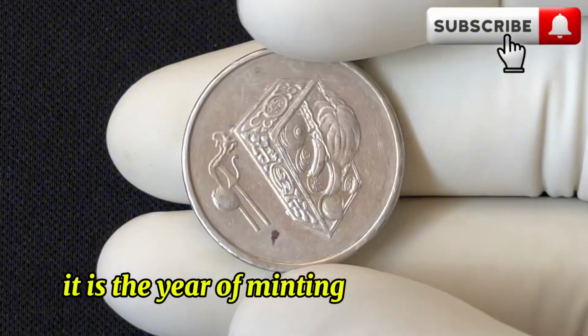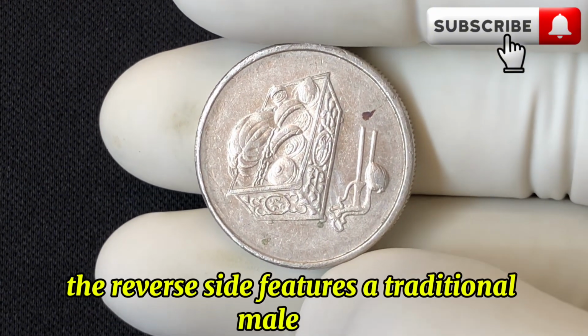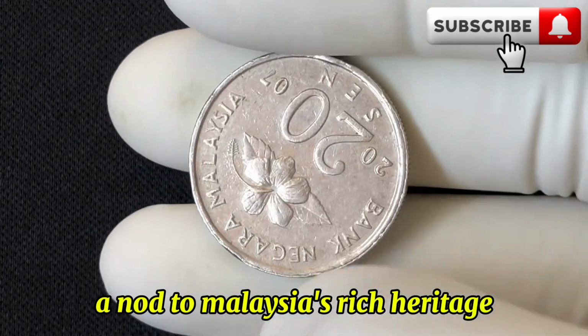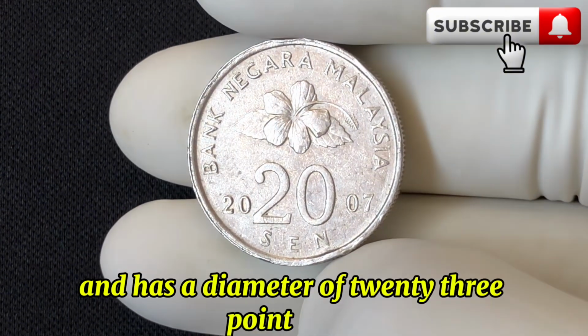Alongside it is the year of minting, 2007, and the denomination, 20 sen. The reverse side features a traditional Malay kite, known as the Wau Bulan, a nod to Malaysia's rich heritage. The coin is made of copper-nickel, giving it a silver appearance, and has a diameter of 23.6 mm.